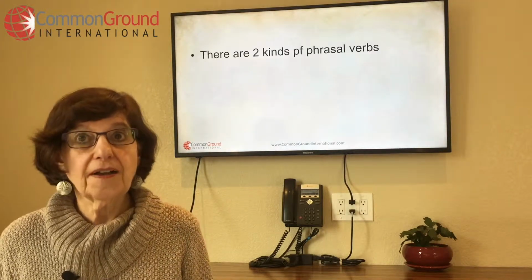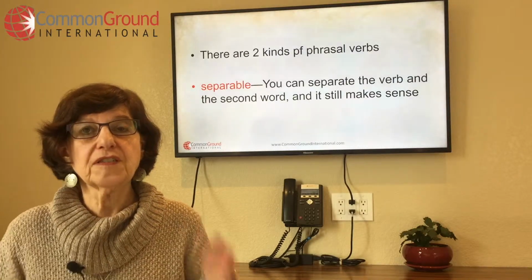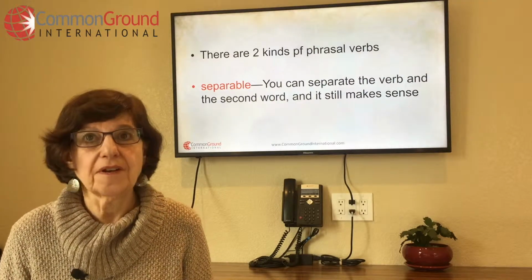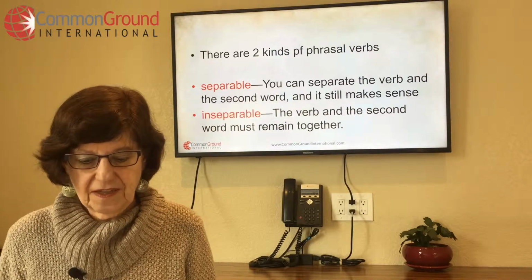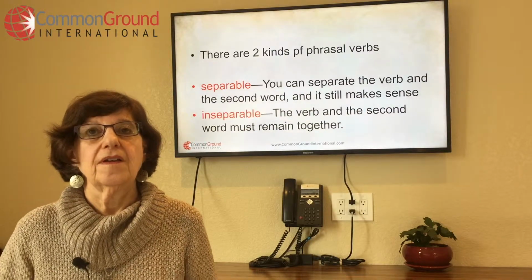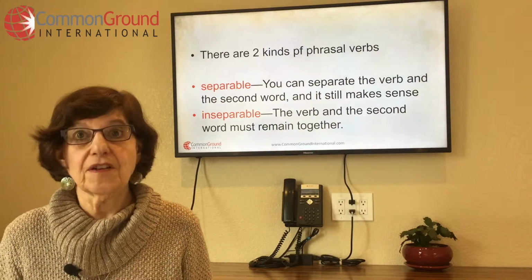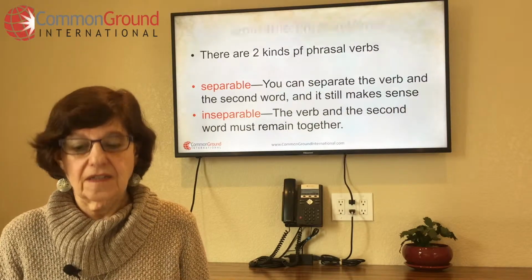There are two kinds of phrasal verbs. One kind is separable. You can separate the parts of the verb, the first and the second word, and it still makes sense, and you'll see examples of that. The second is inseparable. The phrasal verb, the verb, and the other words are married. They are together. You can't separate them. If you do, it does not make sense.